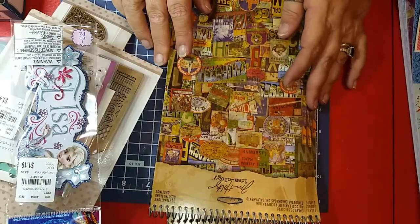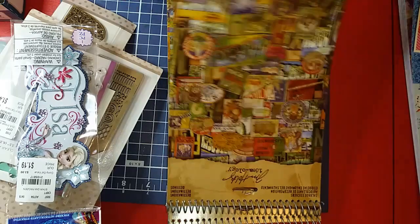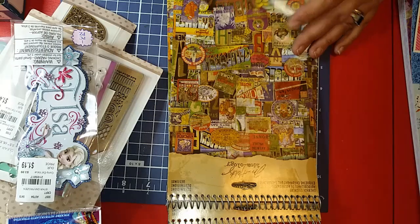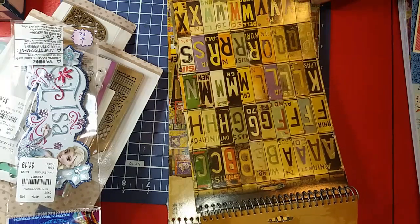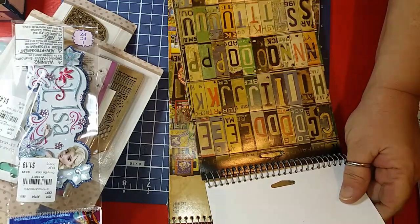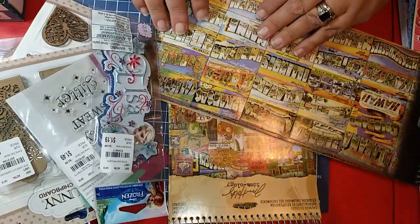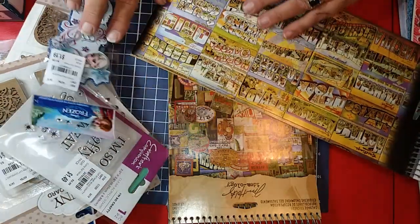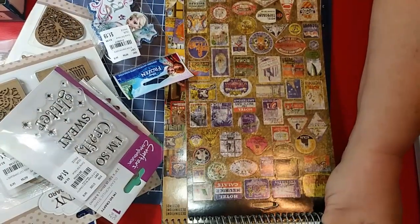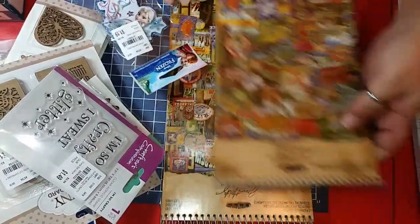And then these Tim Holtz ideology salvage stickers. Sorry, my mouth is not working right now. There's 2 pages in here of like license plates. And these are all individual stickers. And then 2 pages of different states. And then this page, which is just kind of road signs. And I liked it, and so I picked up a couple of those.